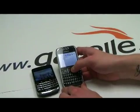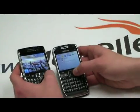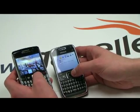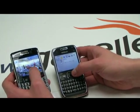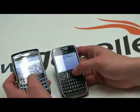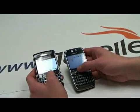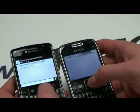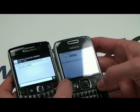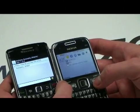S60 still appears dated, as you can see, although it is stable and there are tons of apps for it. But the headway Research in Motion is making with the BlackBerry operating system is very noticeable. This is far more refined than OS 4.6 that was around last year, or even OS 4.7. 5.0 is a very big jump. We have a new messaging layout, which obviously hasn't changed in S60. Although we do have Feature Pack 2 on the E72, which provides screen transitions and a bit of a more refined operating system.